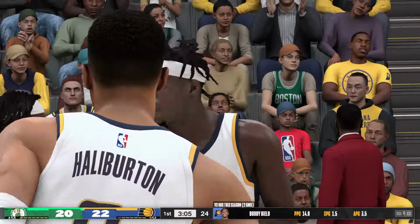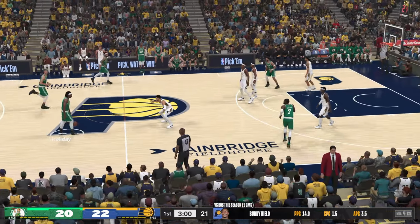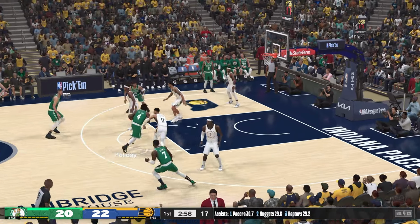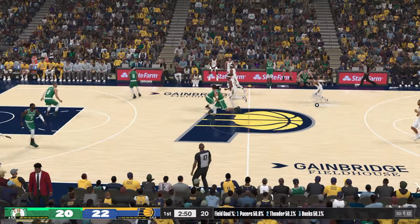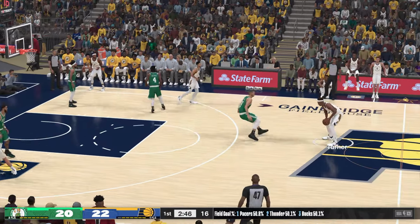Boy, you love what this guy is doing right now. He's taking smart shots, shooting a high percentage, starting to cook. Here's Holiday. And Toppin pulls it down. Listen, simply put, he's got to finish that. It's not like the defender was right on top of him.